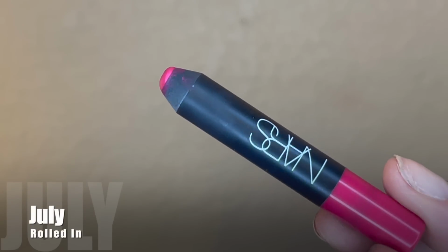Next item is my NARS lip crayon in the shade Let's Go Crazy. This is another item that I don't plan to use up. I just want to use it 15 times. I brought it into the project in July, and here's what it was looking like. It was weighing 7.33 grams.